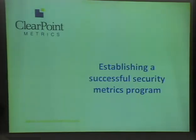Everything's rolling? My name is Andrew Sudbury, and I'm the Vice President of Metrics for ClearPoint Metrics. We make a software product that is used to automate security metrics programs and communicate the results in the form of scorecards. And I'm here today to share all the lessons that we've learned about establishing a successful security metrics program in an organization.